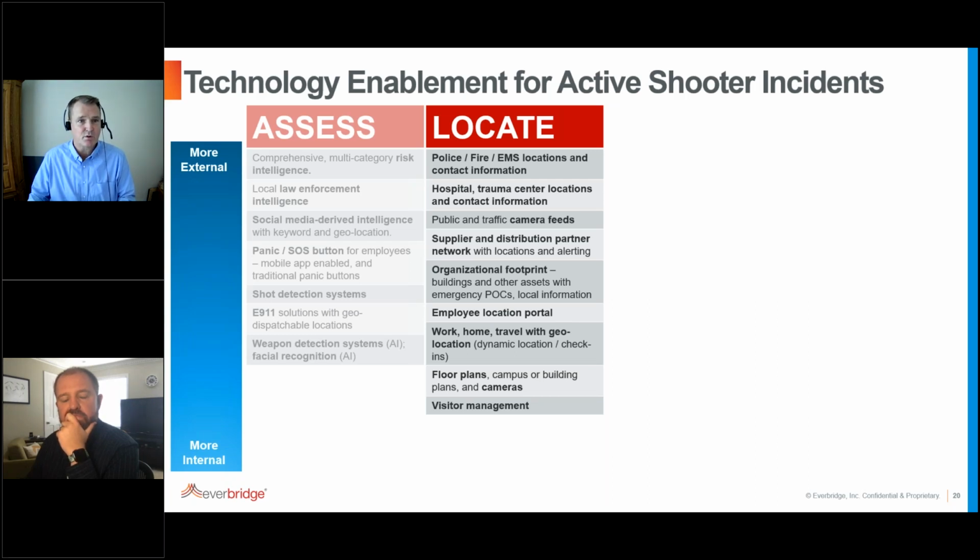You shouldn't have to go look for that information or do a search. If you can't get it within about 30 seconds, also hospital and trauma centers, that's probably too complicated. So we really encourage you to have this information. And you can use technology to do that in a system like critical event management systems.